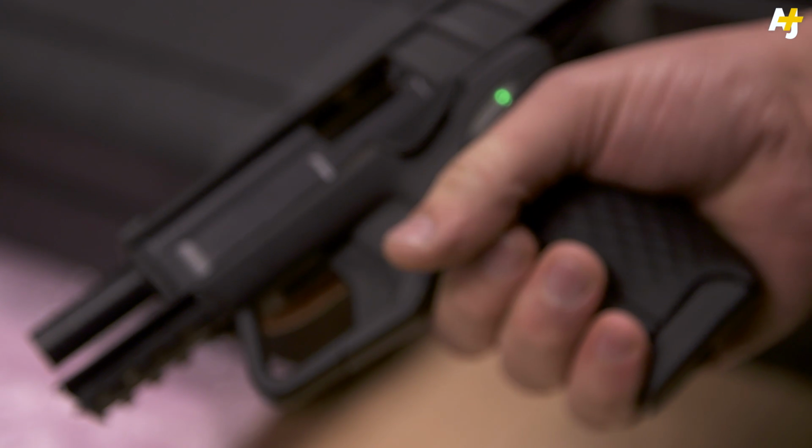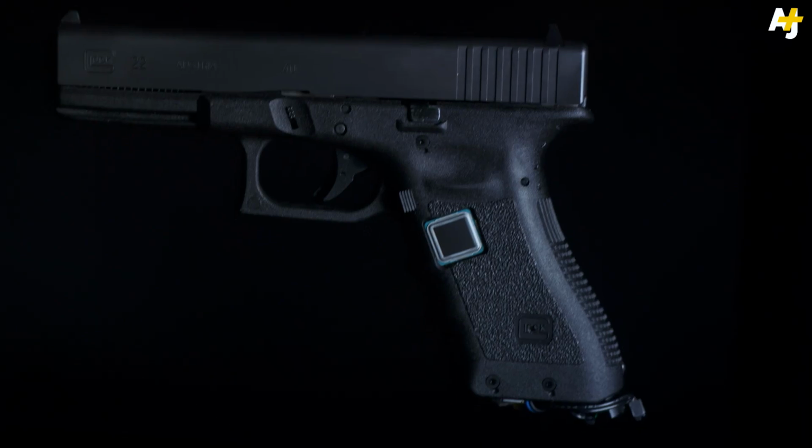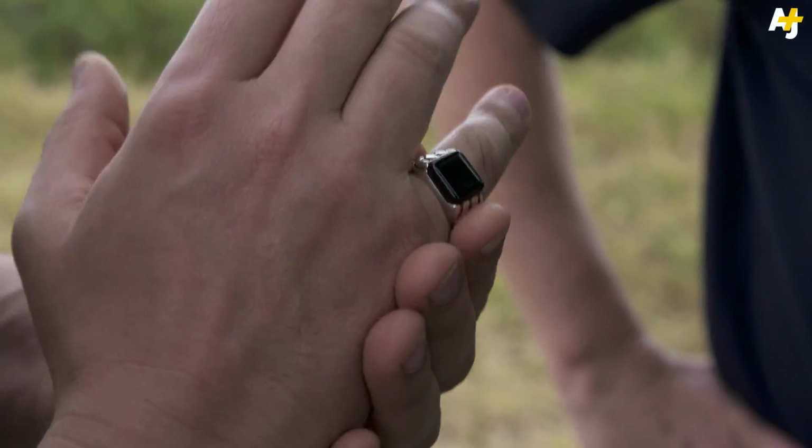This is the new 9mm. Now it's unlocked. If we can set it up so you can't unlock your phone unless you got the right fingerprint, why can't we do the same thing for our guns? In a sense, it's working the same way that my iPhone does. Very similar. We mechanically unlock the gun and it's ready to fire. If I wear this, then I'm the only one that can operate this gun. Oh yeah, there's a chip inside the ring.